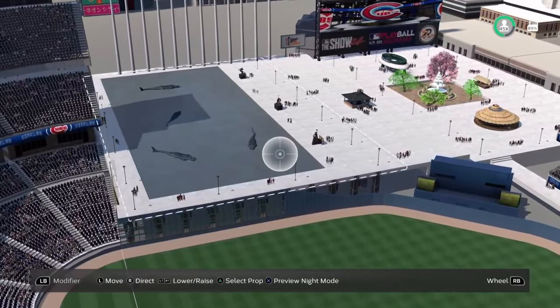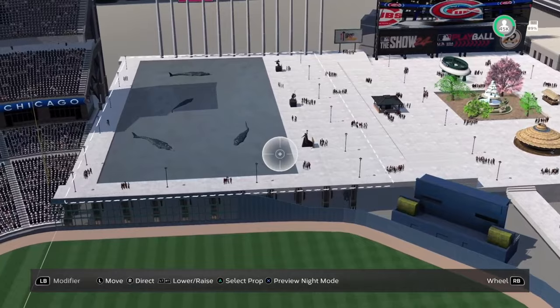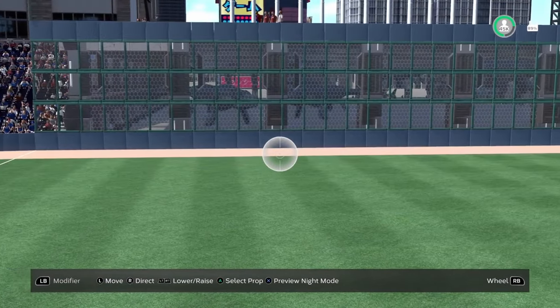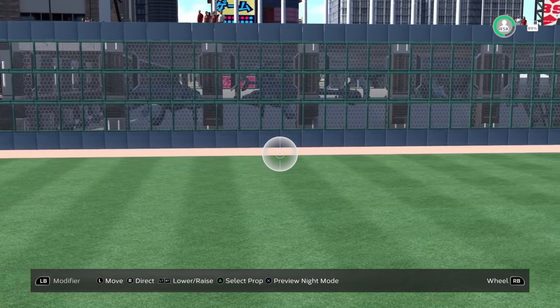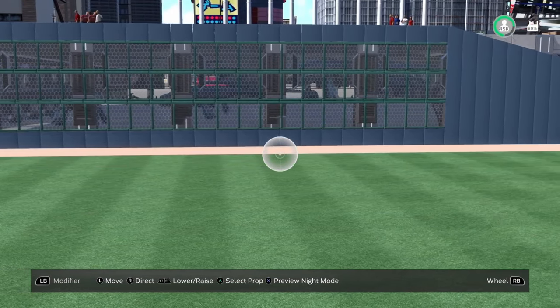Right on the concourse, we have a nice park and some vendors, but your eye is immediately drawn to the whale enclosure, which when I first saw it, I thought it was pretty cool, but then I noticed this. There are windows into the tank on the left field wall.